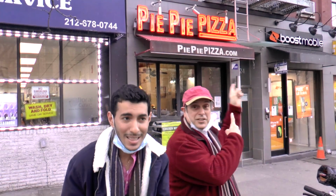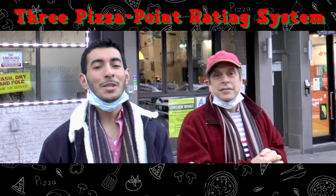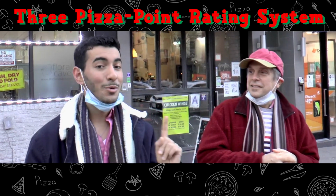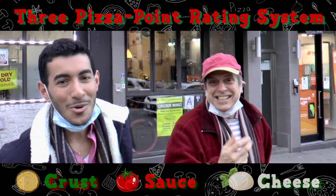And today we've been recommended to try out Pie Pizza in Manhattan on the Upper West Side on 105th Street and Columbus Avenue. I have not had this pizza before. It was my mother-in-law's favorite pizza. Today we're going to be trying the traditional cheese slice, and we're going to be rating it in our 3 pizza point system on a scale of 1 through 5. Number 1 is crust. Number 2 is sauce. Number 3 is cheese. All right, let's go order.